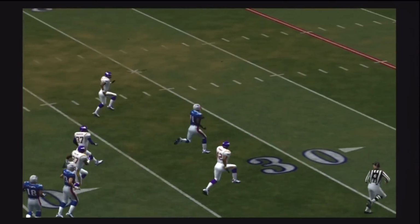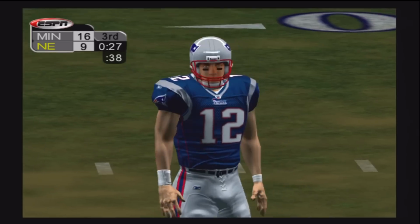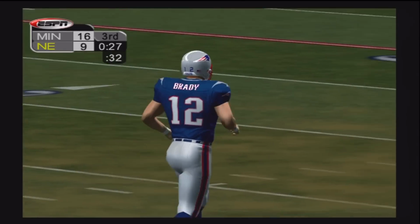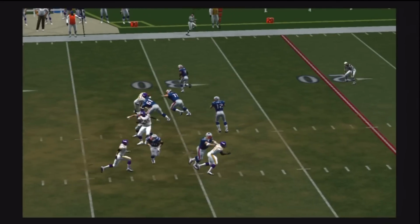Moss grabs the rope right side and tries to get free. 5, and touchdown. Touchdown, Patriots. Randy Moss will not take no for an answer.